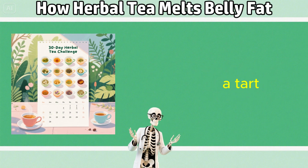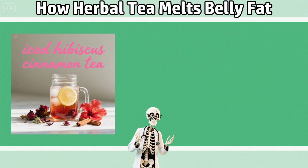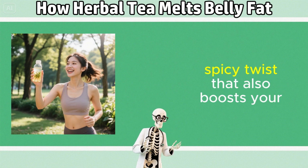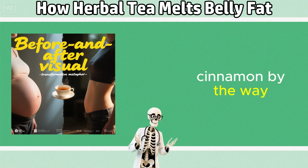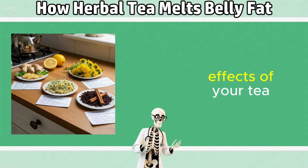Hibiscus has a tart, cranberry-like flavor that's super refreshing, especially iced. Try brewing it with a cinnamon stick for a warm, spicy twist that also boosts your metabolism. Cinnamon, by the way, is another thermogenic ingredient that can enhance the fat-burning effects of your tea.